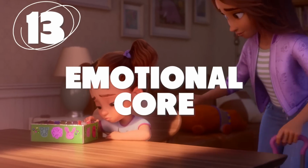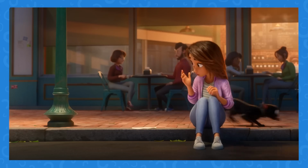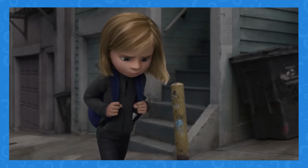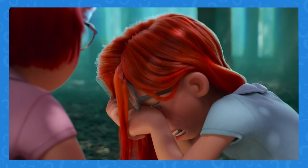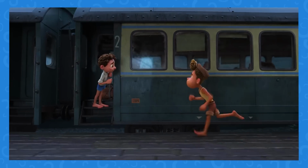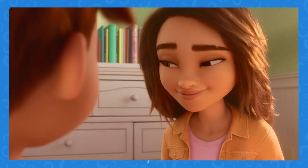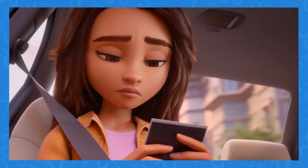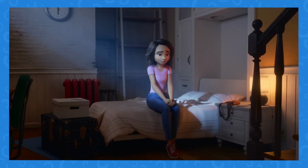Number 13. Emotional core. Not every animated movie needs to have a heavy emotional core. Yet from Toy Story to Inside Out to Soul, we know all too well that Pixar pretty much always does. And they're never afraid to make us get just a little choked up. Since Luck focuses on a woman who's just aged out of foster care, never having been adopted, Luck definitely follows in Pixar's footsteps in this way.